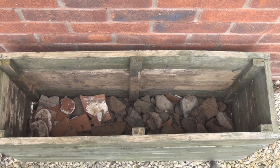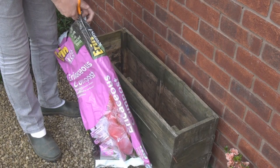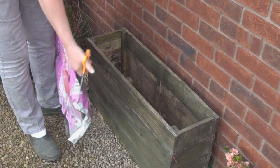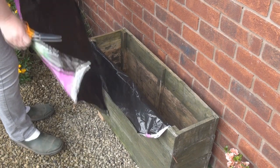I'm glad you agree. So they've had a good clean out and I've put a thin layer of rubble in the bottom of the box. I'm going to line the sides with plastic. I've just got an old compost bag here, good thick polythene. I'm not going to cover the bottom, I'm just going to leave the rubble to make sure I've got free drainage.